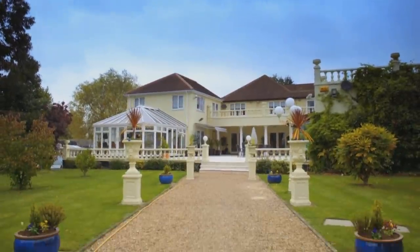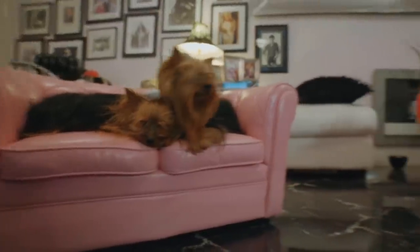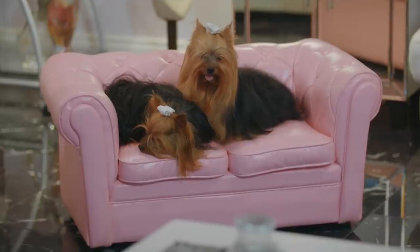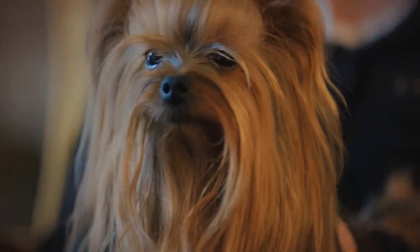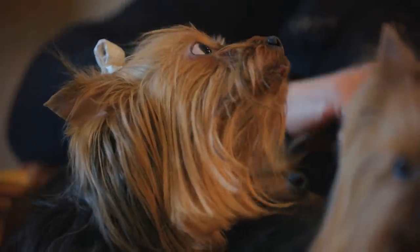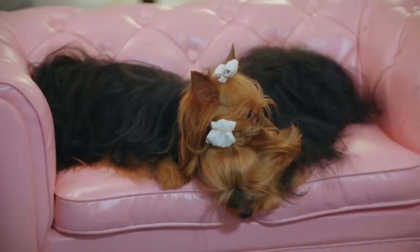This house in Nottingham is home to Yorkshire Terrier royalty. Rita and her husband John, and four very special ladies. Rachie, Bertha, Vileda, and Devon. I've had Yorkshire Terriers in my life ever since I was very young, and I can't imagine not having any at all. They're our babies. We brought them into the world. So we are their parents.